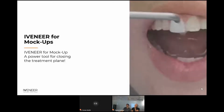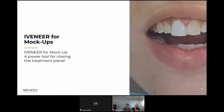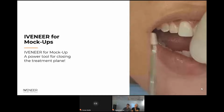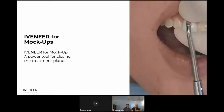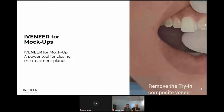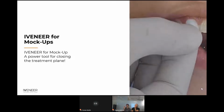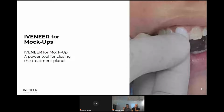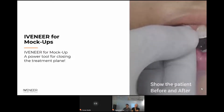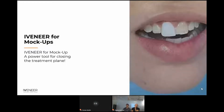And as you can see, it's shiny already. And this is because of the closed system. The matrix creates a closed system, so there is a polymerization of the last layer. Now I take it off. Remember, I didn't glue it. I didn't do etching and bonding. So a small part was broke there, but it doesn't matter because I wanted to show before and after. And this is a powerful tool because if you can show the patient so fast what will be the results, usually they accept it and they want to proceed with the treatment.